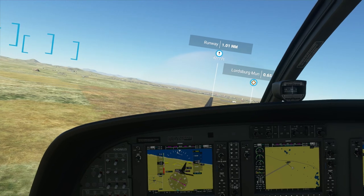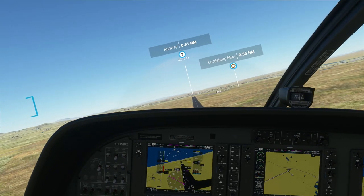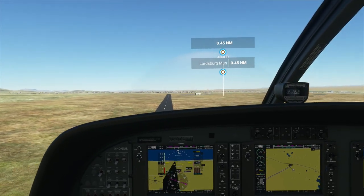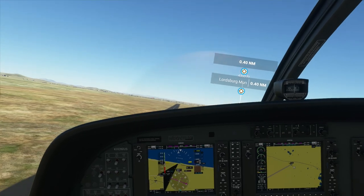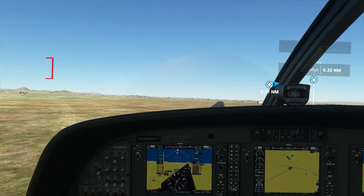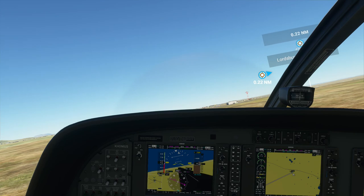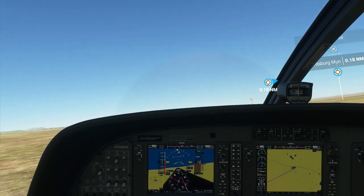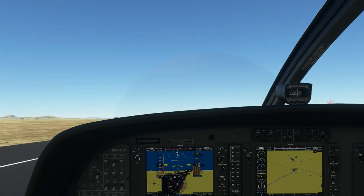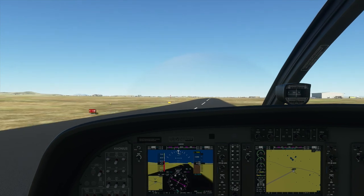Seems like we're okay at the moment. Let's get lined up on the runway a little better. I'm going to need a lot more practice before I get this down smooth. I'm not really used to some of the ground effects with the wind, and so that's a little confusing, but we're going too fast. KH2907 contact ground on 122.8. Not a perfect landing, but a safe landing, nevertheless.